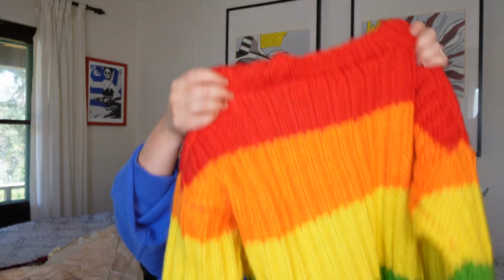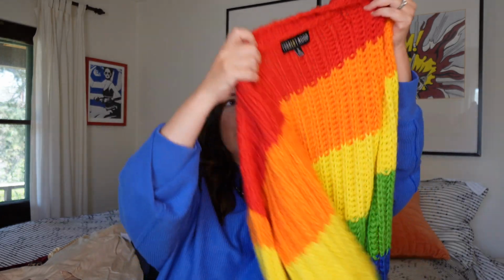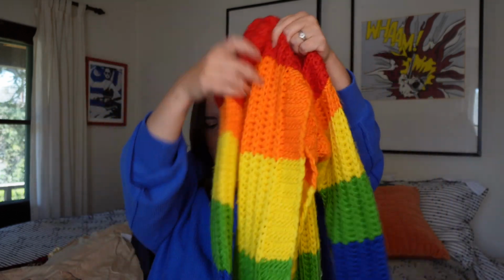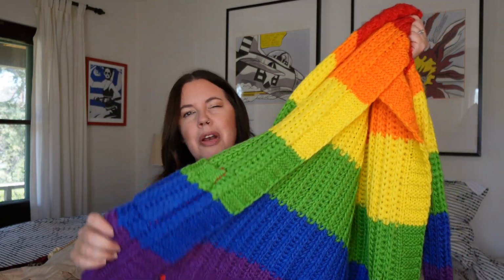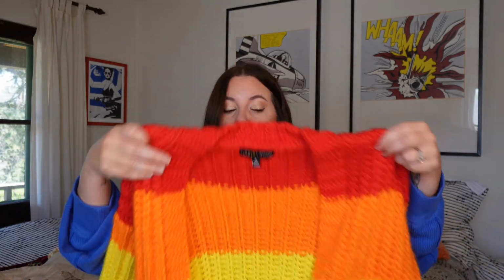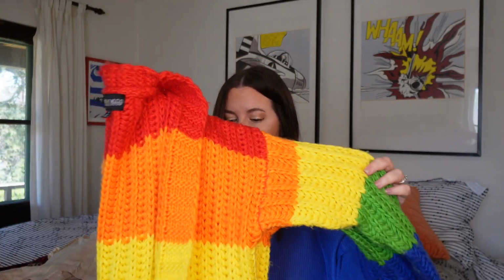Next up here, now this was a cool find. This obviously visually just jumped out of the bin at me, like into my bag. I don't even remember picking it up. But this is from Current Mood, which is a brand sold at Dolls Kill. And this is a full-on rainbow sweater, chunky, oversized, in pretty great condition. It's a size small. Now, Current Mood, I'm generally going to pick up, especially the more substantial pieces. Anything Dolls Kill really does sell quite well.